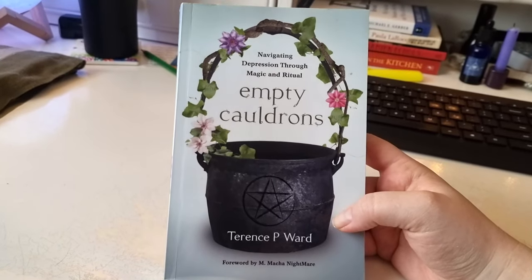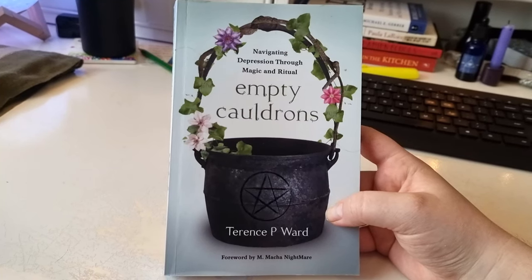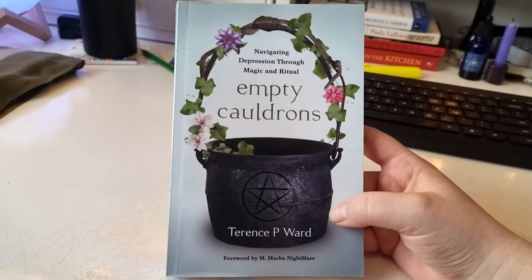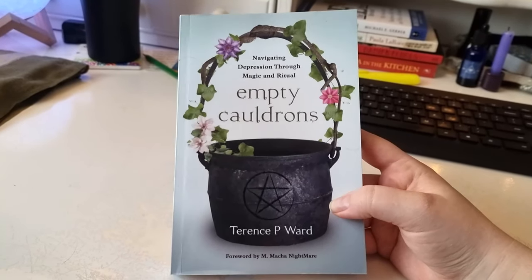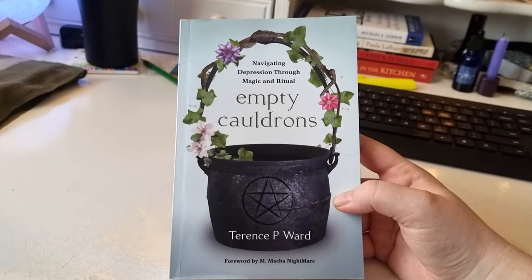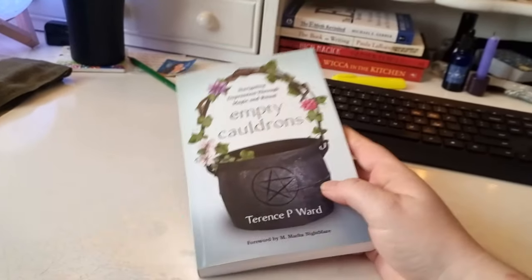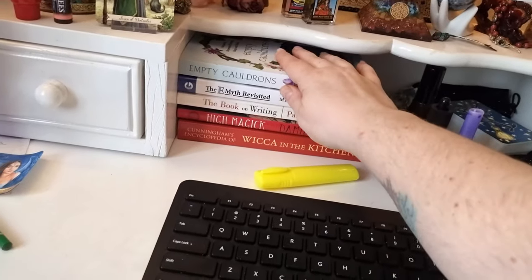Anyway, I'm reading it. I decided to actually read it in the hope that I would get some good stuff to share with people, because I work with a lot of people who suffer with depression. So we'll see. Right now it's not my favourite, but I'm sure there'll be some really good stuff in there. So that is what is happening at the moment.